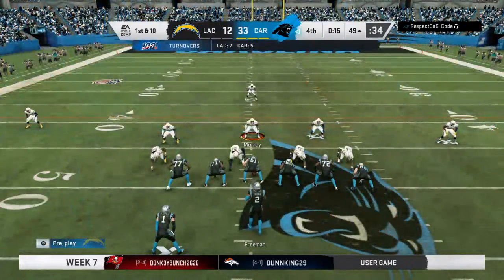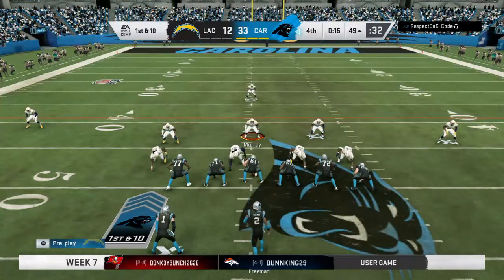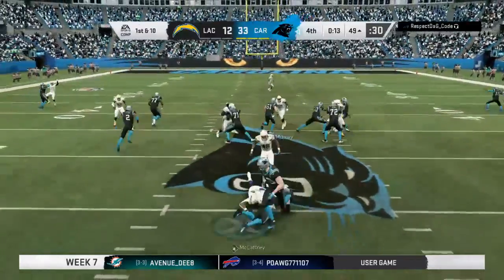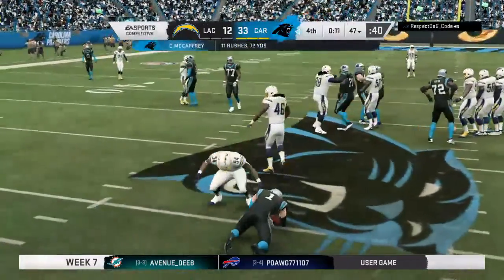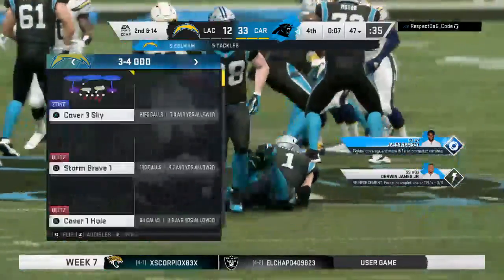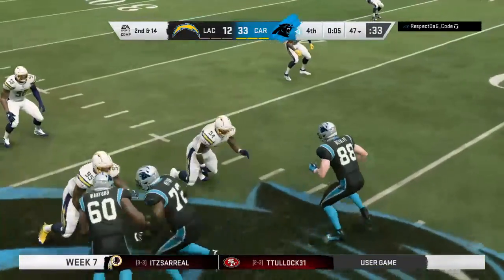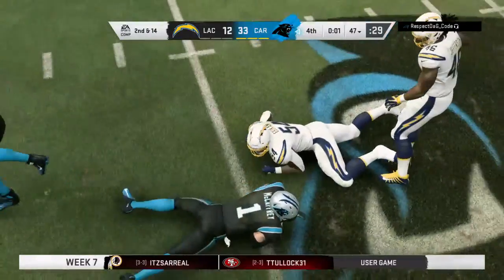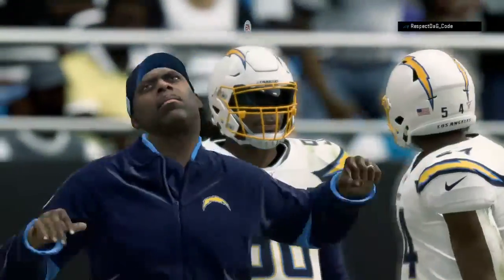From the shotgun to McCaffrey. And he'll lose yardage here. Back at the 47. It's a loss of 4 there, bringing up 2nd down. The tackle made back at the 47-yard line.